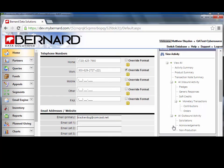Bernard now provides the option to display phone numbers in a standard format. If the client has this format set on their database, then in both mybernard.com and RapidEntry, there will now be a checkbox next to each of the partner's phone numbers that says Override Format. The default is to enforce the format when a format is set. Overriding it allows any other character to be entered.